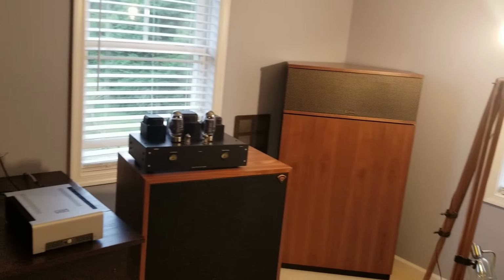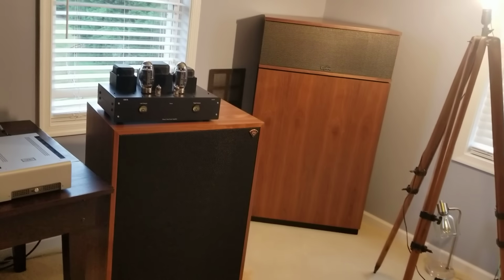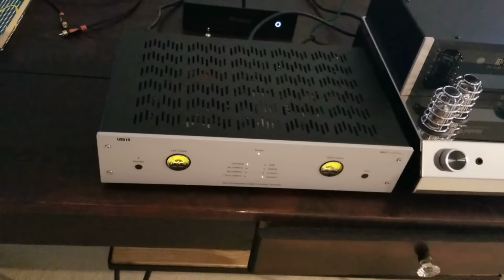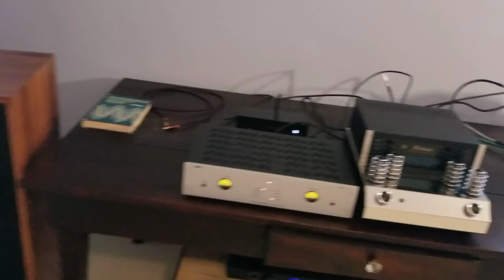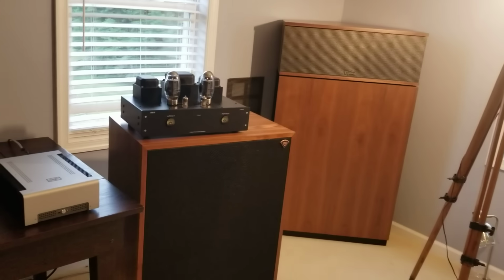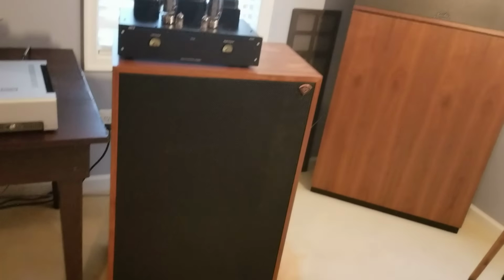I did a scathing review many moons ago about the Klipschorns, and now that I have them in a better room, spaced apart more properly, and now that I'm driving them through this DAC right here, which is somewhat of a Klipschorn equalizer, I noted that a few nights ago, they sound much, much better. They are an amazing speaker. And I'm vacillating back and forth between whether the Cornwall 3s or the Klipschorns would be my speaker of choice.